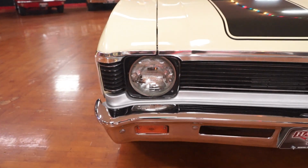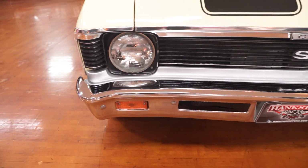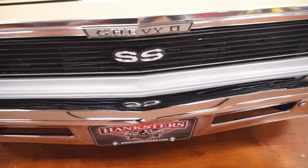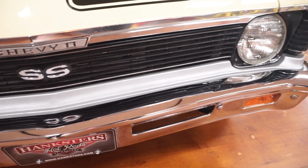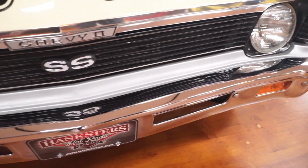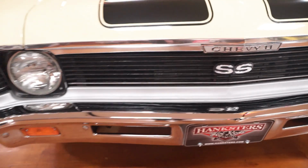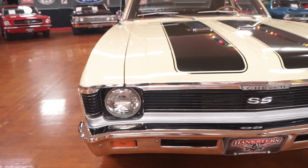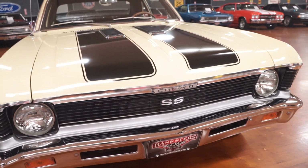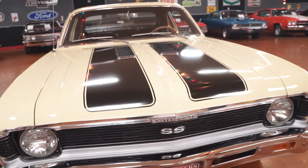Front grille looks to be in pretty nice shape. SS designation in the center of the grille. Headlights look good. Chrome on the front bumper looks good. Check out how there's no chrome peeling. There's no blistering on the chrome, no flaking of the chrome. None of the bumper bolts have any kind of rust around them. Turn signal indicators look good.